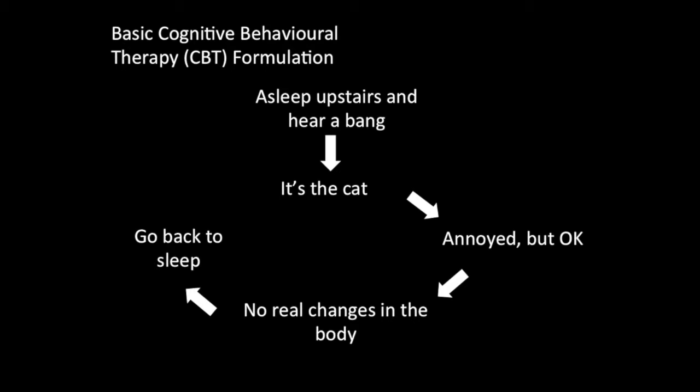So maybe we don't have as many feelings as we did the last time. Might be a bit annoyed that it's woken you up, but generally okay. There's no panic reactions because, well, it's just the cat. And the reaction might be to go back to bed and go to sleep. And you can see with this loop that it doesn't keep on going round in a circle. It's broken with that behaviour, because going back to sleep just confirms the more positive thought that it's nothing to worry about, it's just the cat. So this is how CBT can be useful. We've tried to change the thought and it's led to a completely different outcome, even though the situation is exactly the same.